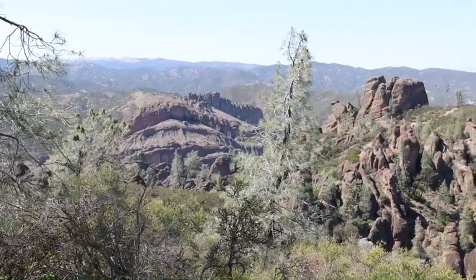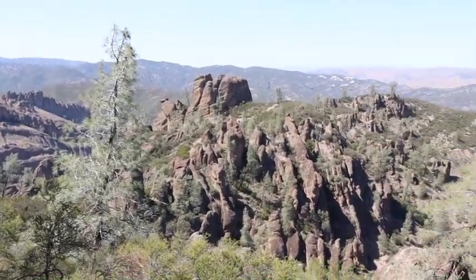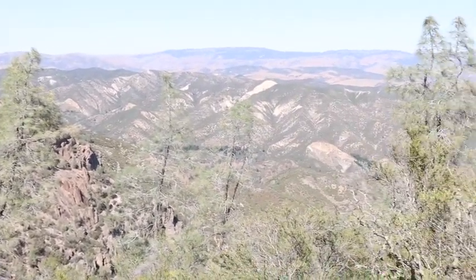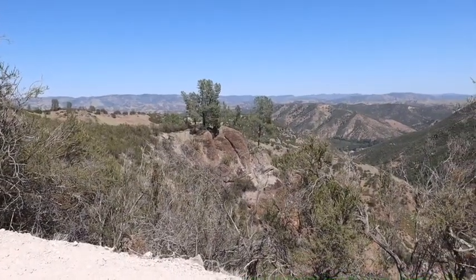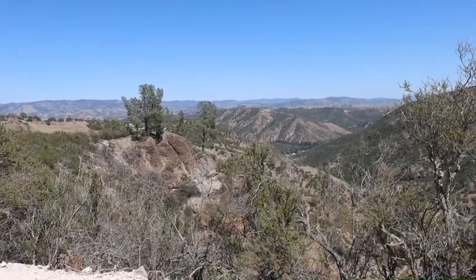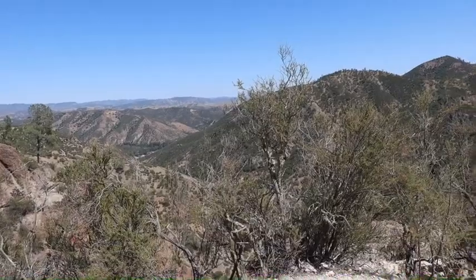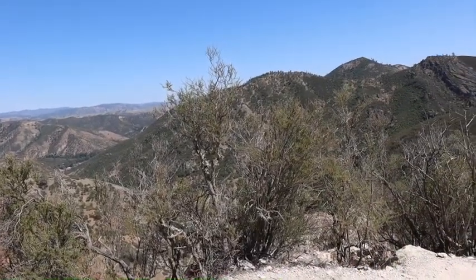You can see that we're passing quite a few large rocks. It's really gorgeous up here. The Pinnacles is such a special place. It's not quite like anything else in California, in my opinion. There are rocks other places, but each place is different, and this place is definitely unique. So let's keep going, and let's get on the steep and narrow.